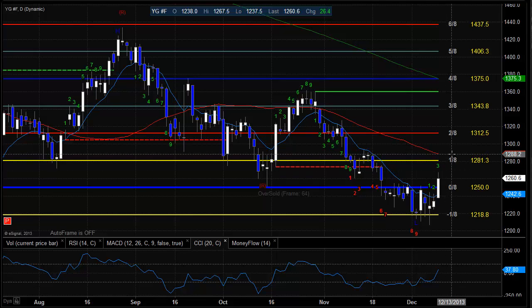Keep in mind that if we do turn short-term positive, we're going to have first resistance at the 50 DMA, which is about 1289, 1290 or so.